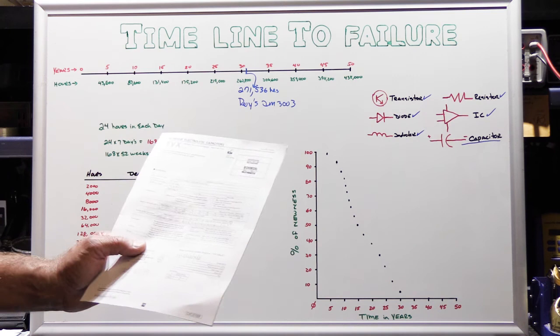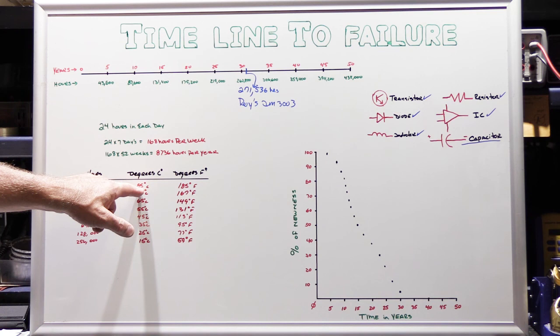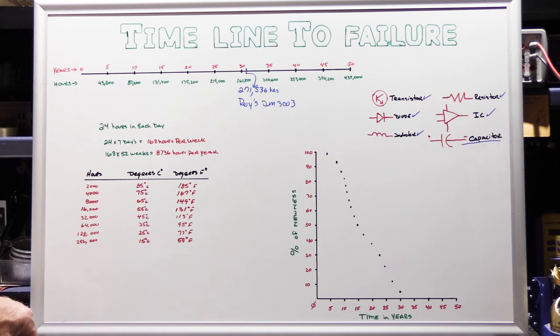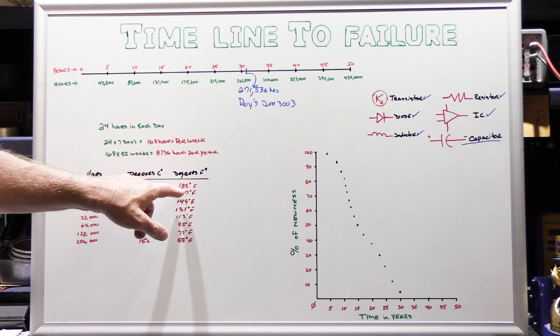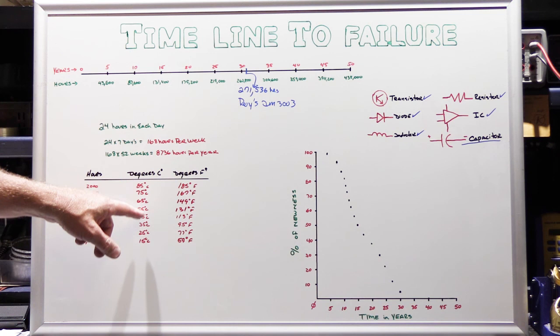Okay, so for all of you folks who don't do metric and do Fahrenheit instead, I have a little conversion here. So 85 degrees Celsius equals 185 degrees Fahrenheit. So this capacitor right here is designed to last for 2,000 hours at 185 degrees. Now, most people's homes aren't 185 degrees inside. So it's a fairly widely accepted fact that the life of a capacitor doubles for every 10 degrees Celsius that the temperature drops. So that's what this chart shows here.